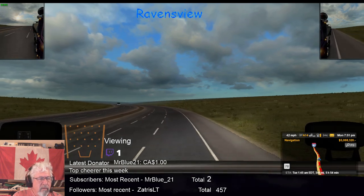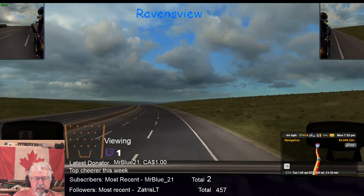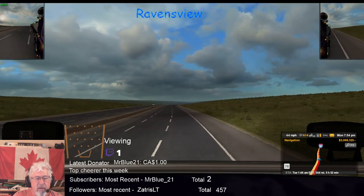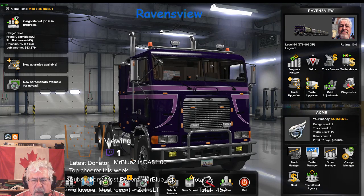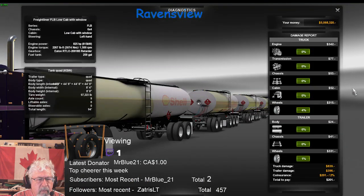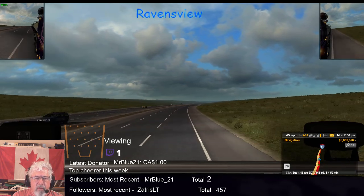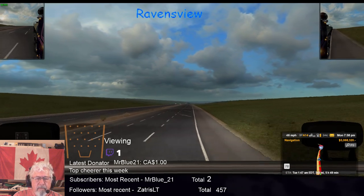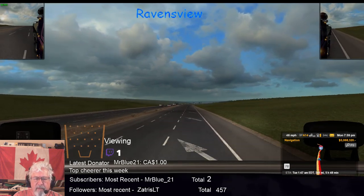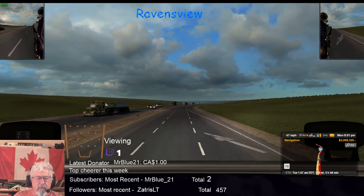It's a heavy load. Because I think it's 90,000 pounds, which is 45 tons for the load, and the trailer is another 90,000 pounds. So pretty well 50+45 tons. So that's where we're at.